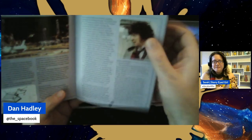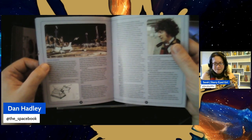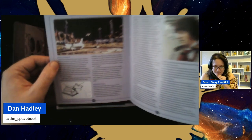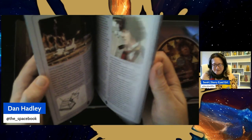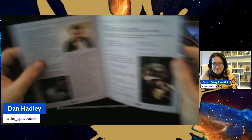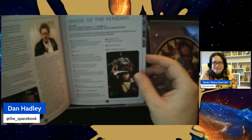Going through each individual story. Oh, look at that, that's a lovely sketch of K9, isn't it? No matter how many times I see it, I think it's adorable. And that's a good model shot as well on Invisible Enemy. I remember that so much from when I was a kid, so strongly. This is K9's original owner, K9 himself, and that fabulous picture of Tom Baker for Image of the Fendahl.